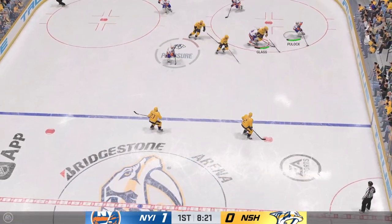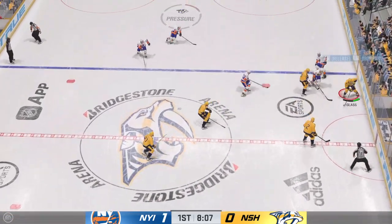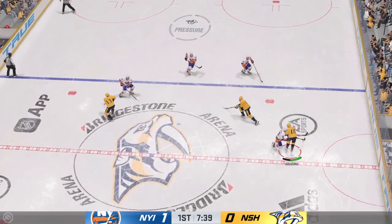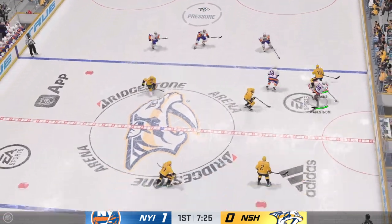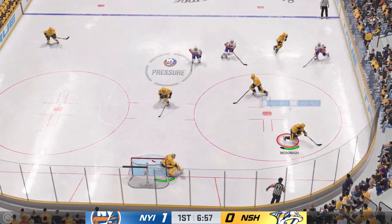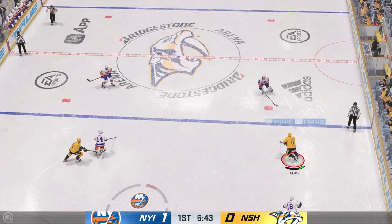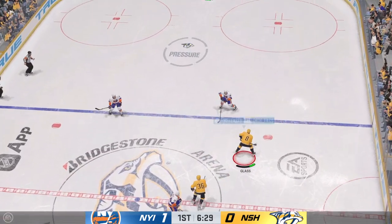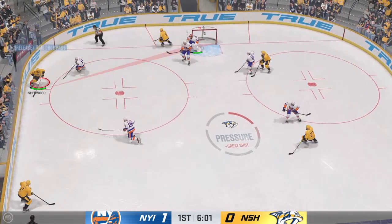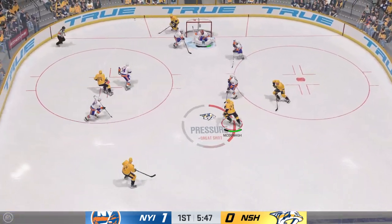New York's got control of it now from their own end. Nashville's got the puck. Kicked along the wall by Shen. The Islanders get a hold of it. New York's got it along the wall. Nashville's looking to break out of their own end. The Predators are across the line and into the offensive end. There's a great save on an excellent chance there.